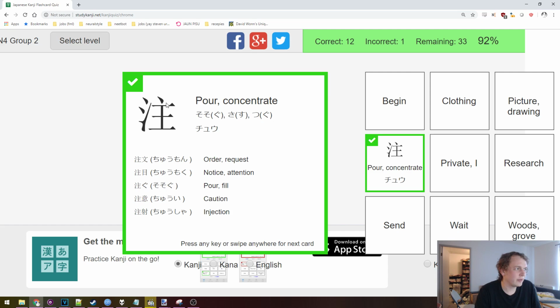This is to pour or concentrate. So if this is kind of your master on this side and water again on the left side, you can kind of think of the controller of water, the controller of a liquid is the one who's able to pour it, maybe, I guess. I don't know, something along these lines.